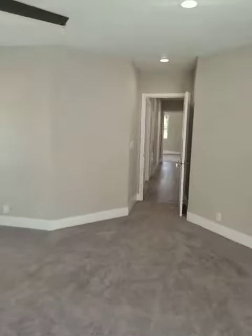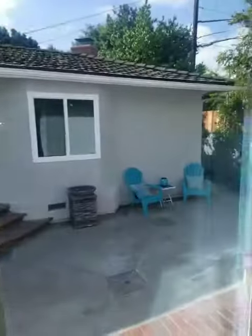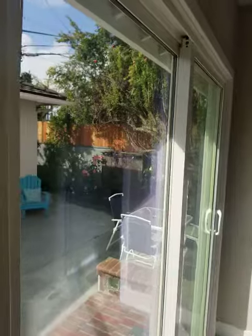All right, we're gonna head back down. Another look out the side and look at the water feature. Kind of cool.